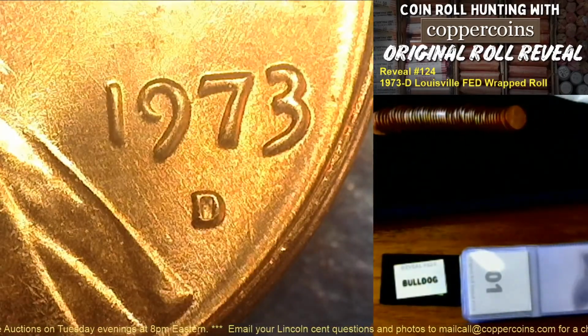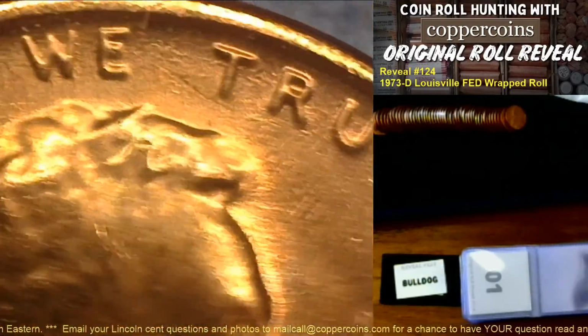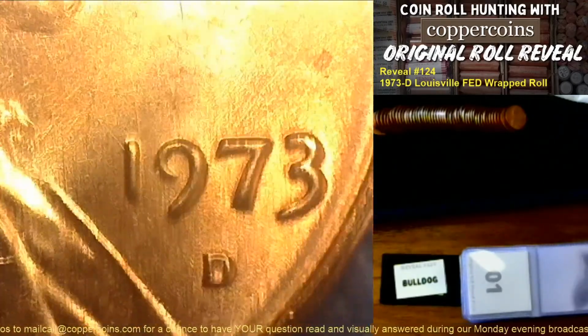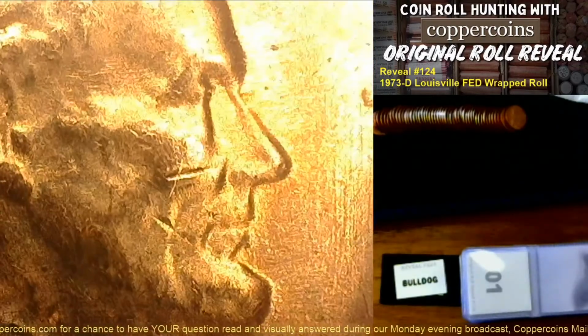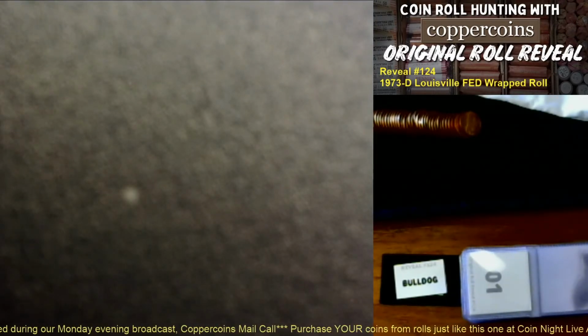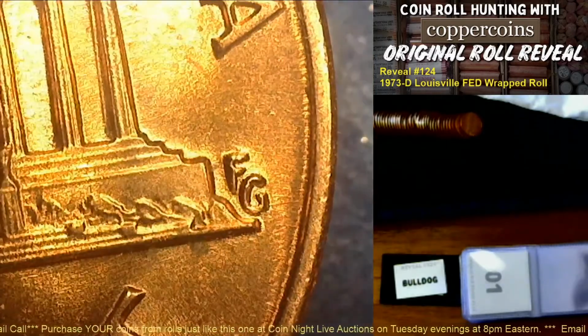Coin number 1. And we're going to be looking for some minor double die obverses that show up in the motto. We're going to be looking for the possibility of a minor double die obverse that will show up in the date, and we have a few RPMs. That I know of, we have nothing with regard to any transitional reverses or other double die reverses or anything else. But 1973 is a one-year type when it comes to the reverse design, because the initials are so tall.